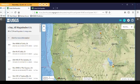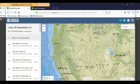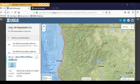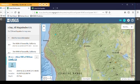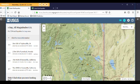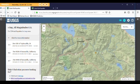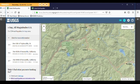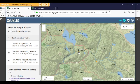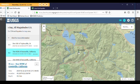Coming on down. Here in Northern California was a 2.2 near Willow Creek at 9:38 p.m. last night. Oh, look over here. There's Quincy. We know Quincy, don't we? We saw a couple of little ones over here at Greenville yesterday. We've got two more, a 0.9 and a 0.7, both last night.